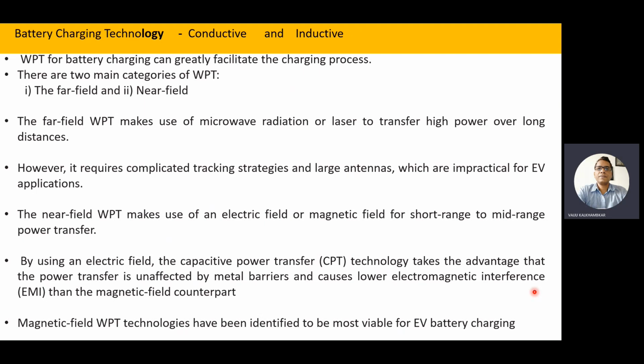technology and near field. In the far field wireless power transfer, it uses microwave radiation or laser to transfer high power over long distance. However, it requires complicated tracking strategies and large antennas, which are impractical for EV applications.